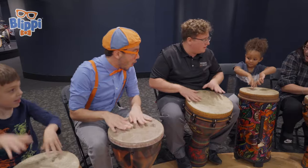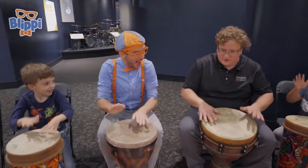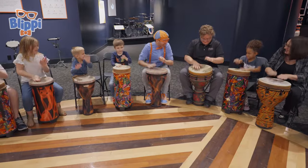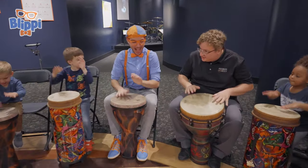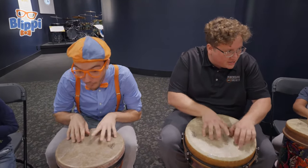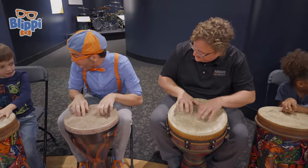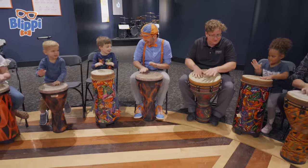Starting to hear a little more rain. It's a lot of rain! Thunder! All right. It's just raining a little bit now. Really quiet rain. Oh, it's getting a little heavier. And a little louder.